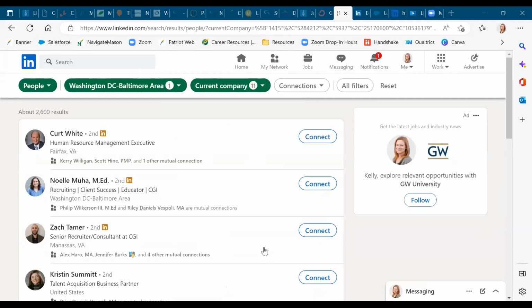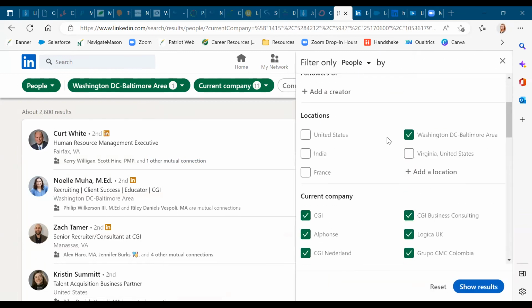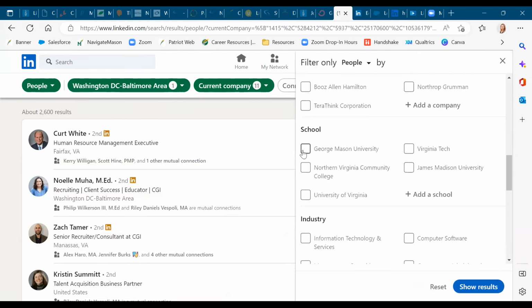And now I'm down to 2,600. But the people that are going to be the easiest to connect with are other George Mason grads, because we have that in common. So I'm going to go to all filters right over here, and I'm going to add George Mason University. If it's not popping up here for you, you can click here.